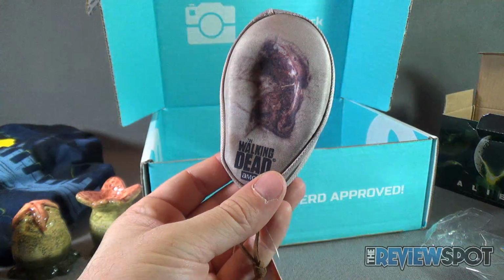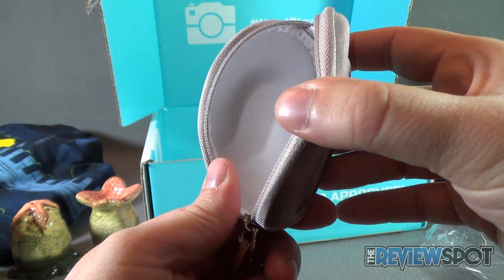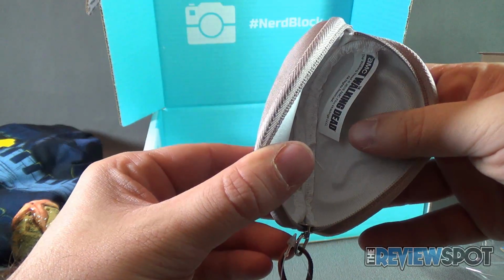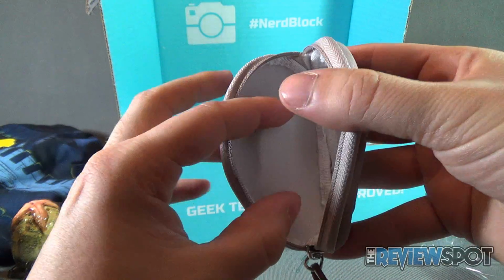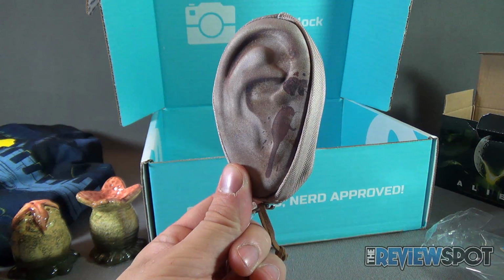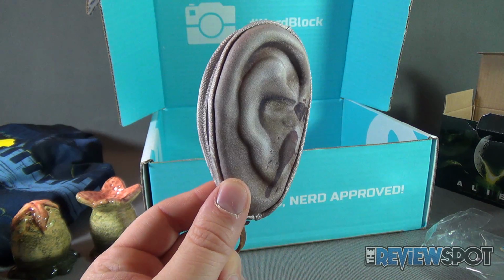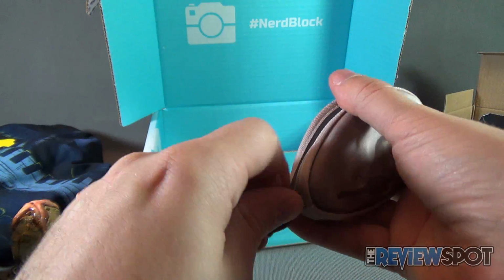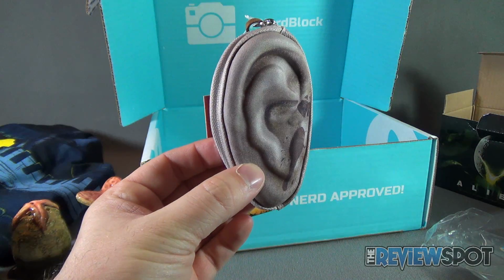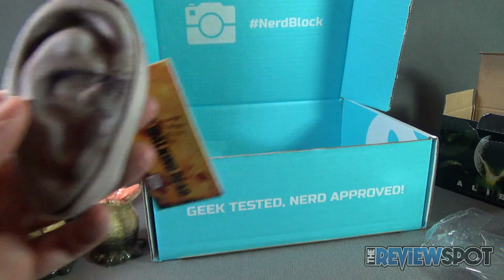It's just a carrying case, but you could put your earbuds in there. I guess if you have a small enough, like a little MP3 player, or you could put change in there. You could put, funny enough, your earwax solution in there for loosening up earwax, which I guess would be somewhat ironic. A lot of people may not be carrying that around with them, which would probably be a really gross sight to be seen. Not as equally gross, I'm sure, as somebody carrying around a little zipper pocket that's shaped like an ear. Well done again, Nerd Block.